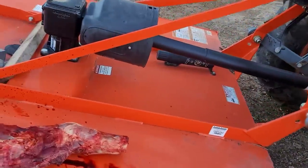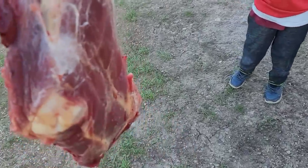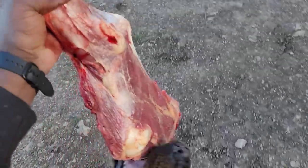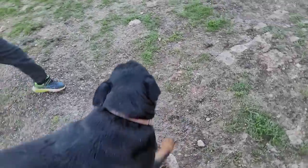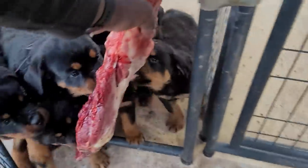Oh, you're already trying to steal it, you little thief. Move. So we took a little piece of the little leg for the little puppies. No, give me my leg, fool. She tried to steal my leg. It's not even yours, it's for the puppies. Give me that leg. I need that leg. So what we're gonna do is, whoa.